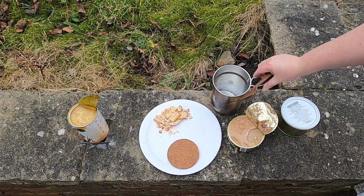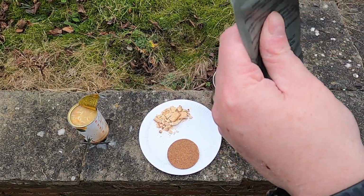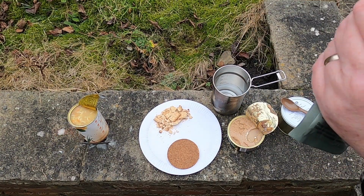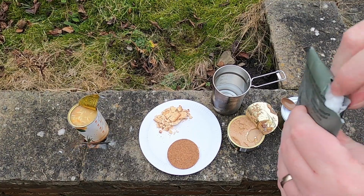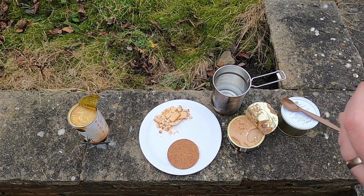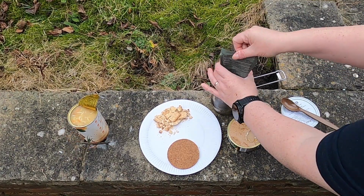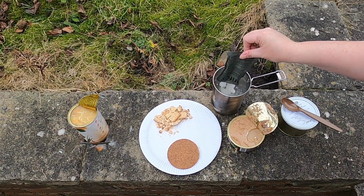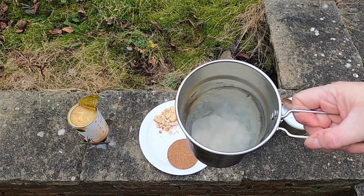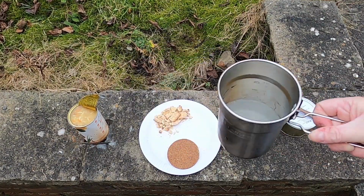Right. I'm going to try and mix up this lemon drink as well, but I'm not really holding out much hope. Look at that, it's just pretty much a solid block. Well, it's all in. We'll get a bit, see what happens.